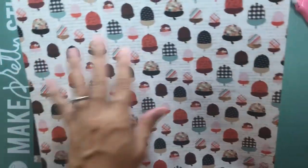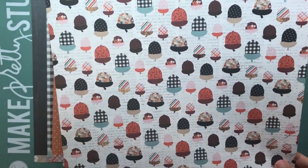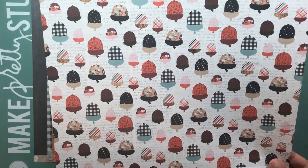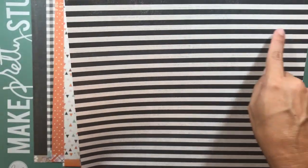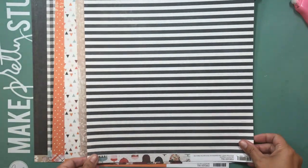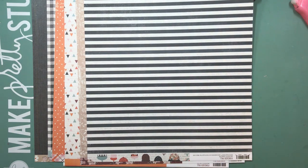Okay, next is multiple color acorns with different patterns that are throughout this collection, or at least most of them. And again, that cream with that print in the background. Really like that one. On the back is the navy blue with, again, that cream with the printing on it. Love that as well. And I love navy blue.